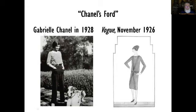So the idea that Chanel had was that she wanted to make a very simple, very basic dress that every woman could have in her closet, every woman could afford, and then every person could individualize it with the accessories, and especially with costume jewelry, again, so that every woman could be fashionable with a small budget. And we can see that the Chanel little black dress was first published on the cover of Vogue magazine in November of 1926.